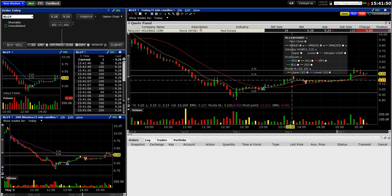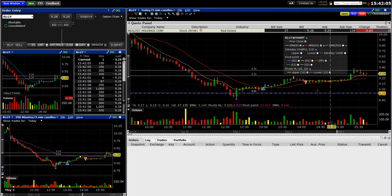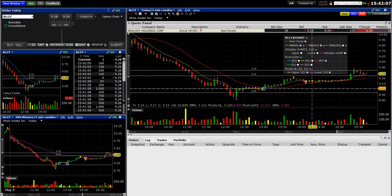And then what happened? It kind of moved up and it had this little yellow indecision candle. What that little candle means is the buyers tried to bring it up and it came right back to where it opened that 5-minute period. Sellers tried to bring it down, it came right back. So that's what's called an indecision doji. What happened after that? It started dropping. So I moved my stop up again because I was afraid of losing any money on the trade.